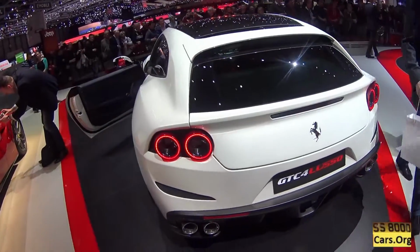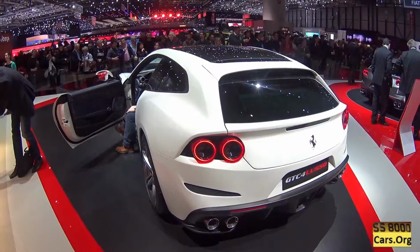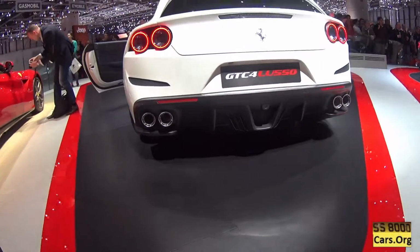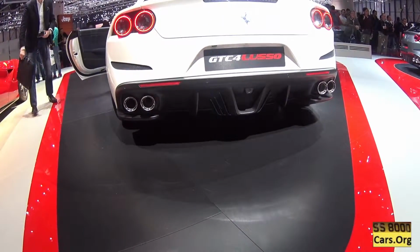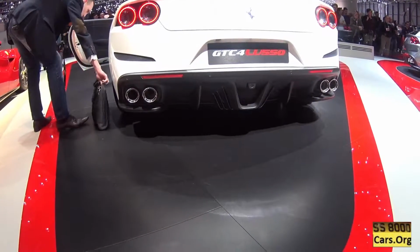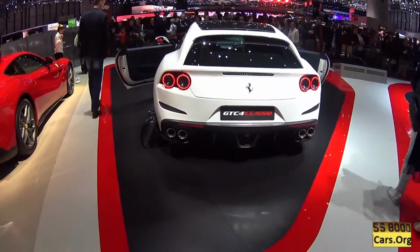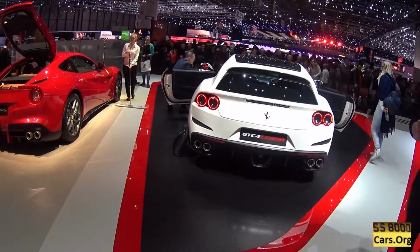I do like those lights. Those lights at the back are phenomenal. It needed those. And the diffuser's been completely redesigned, as you can see as well. Although the diffuser on the FF was exciting, I think this is very slightly more extreme and gives the back end a severe look. You'd always realise this was a serious performance machine.